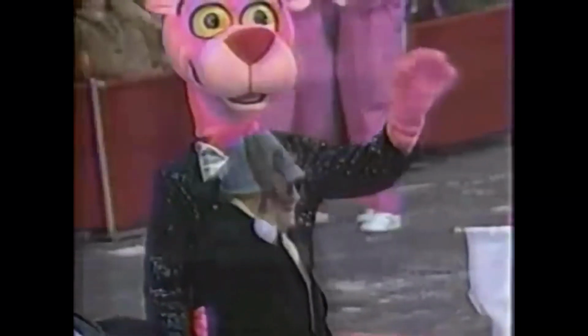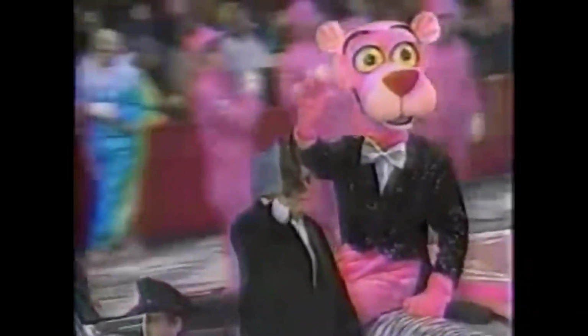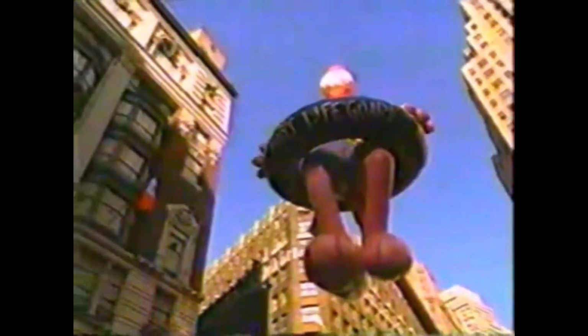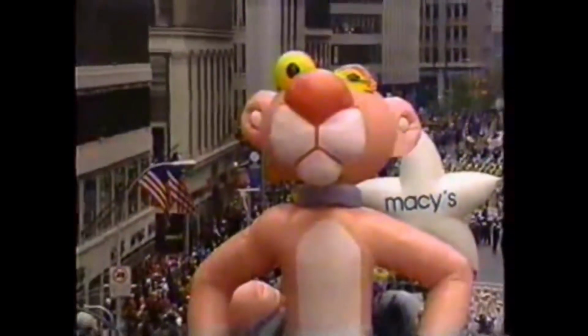Today we'll be looking into a classic cartoon character that's a male, has a long tail, and is pink. Of course, that's MGM's sneaky cat, the Pink Panther. Now he's big, still has a long tail, and is still pink, as a giant balloon in the Macy's Thanksgiving Day Parade.